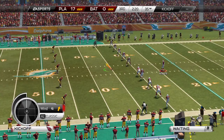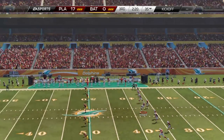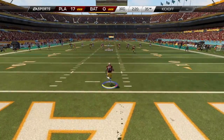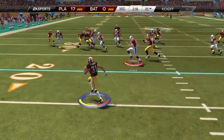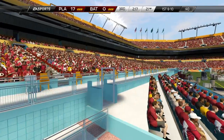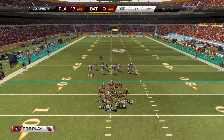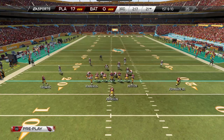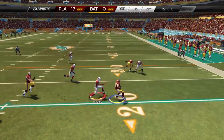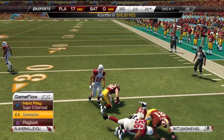The Redskins ready to return the kick. Just across the 20 and tackled at the 21. First down here. He's looking to the right here on this throw. He's going to be tackled right around the 24-yard line.